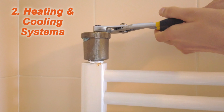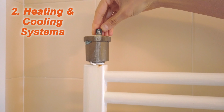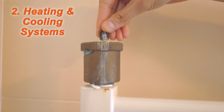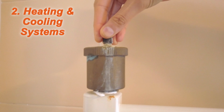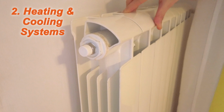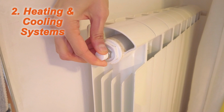If you live on upper levels in a building, sometimes your radiator might not function properly because of the accumulated air in the water supply. To fix this, you need to open this little valve to let the excess air out and wait until water starts coming out. You don't always need a wrench to do this, but in most radiators, you can simply open the valve with your hands and wait for this sound.